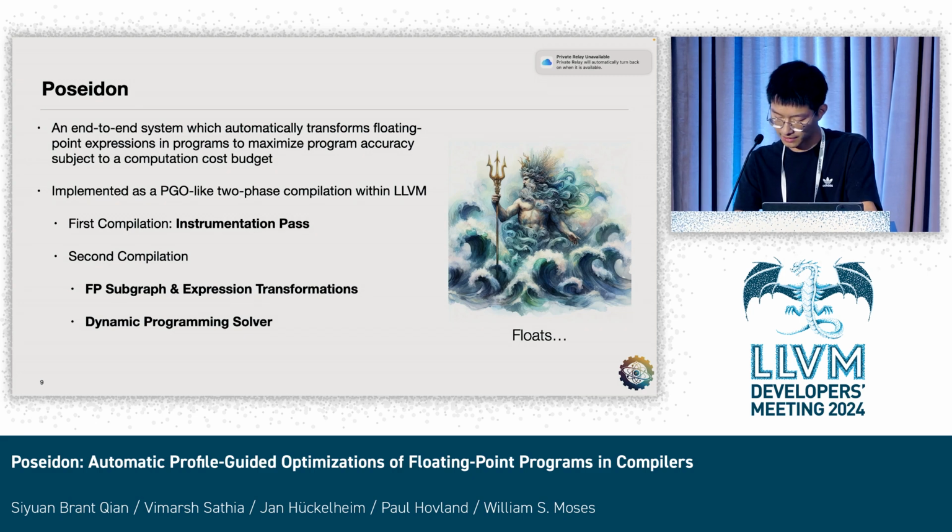We implement Poseidon as a PGO-like two-phase compilation within LLVM. In the first compilation phase, Poseidon uses an instrumentation pass to extract program information. In the second compilation phase, Poseidon automatically generates subgraph and expression-level transformation candidates and uses a dynamic programming solver to compute the best combination of transformations that maximizes program accuracy subject to the computation cost budget.